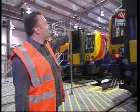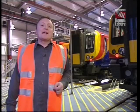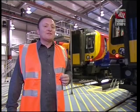3 more D0s fresh from their pit stop and ready to go back into passenger service. And with the aid of constant computer monitoring, South West Trains will be able to give their passengers the most reliable service possible.